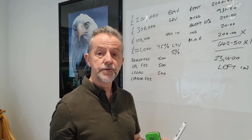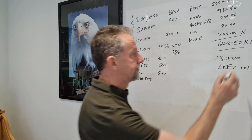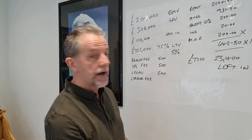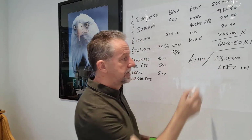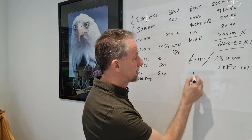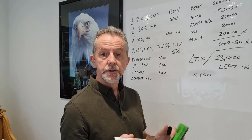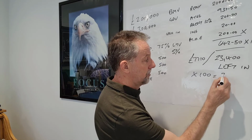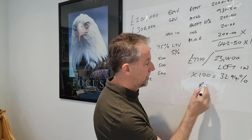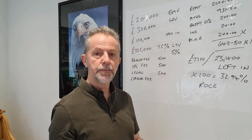So we've now got our 642.50 times by 12, which equals 7,710. We now want to divide that by the money left in, so the 23,400, and then times the end result by 100 to give us a return. So that will give us a 32.94% return on capital employed. ROCE, return on capital employed.